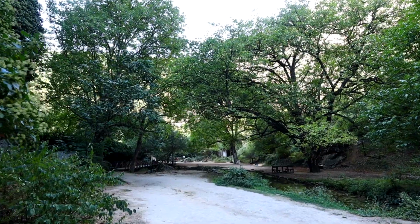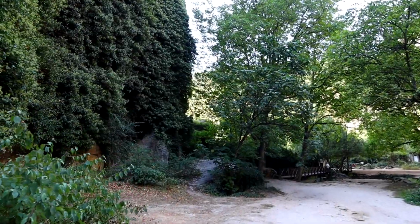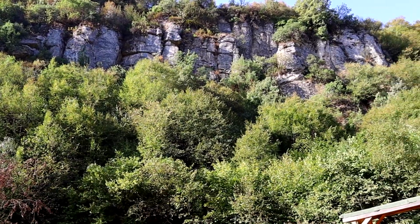This place is also very lush, and I think that has to do with the fact that there's water running through the canyon, so it makes it possible for plants and trees to grow. A lot of trees growing here actually, and even along the sides of the canyon you can see that there are a lot of plants that are just growing off the cliffside, which is very impressive.